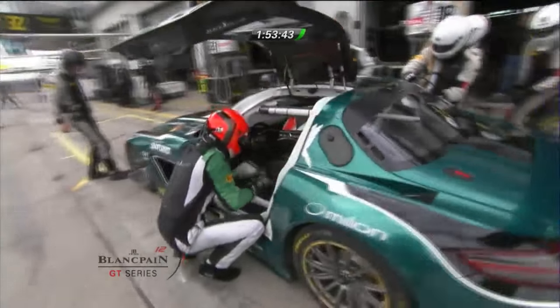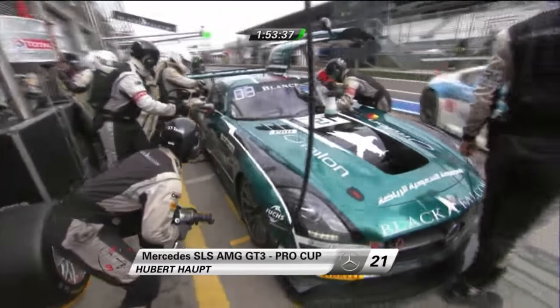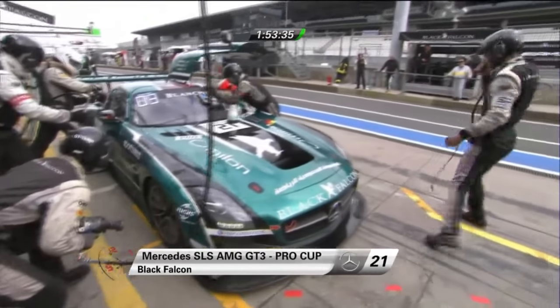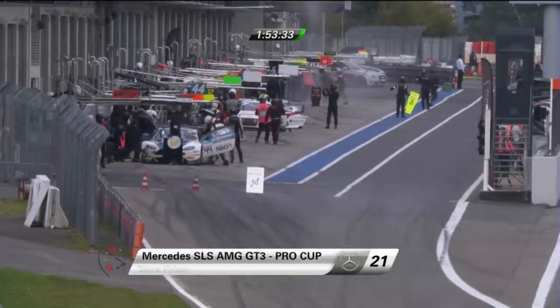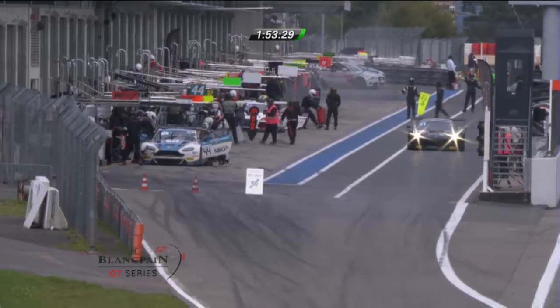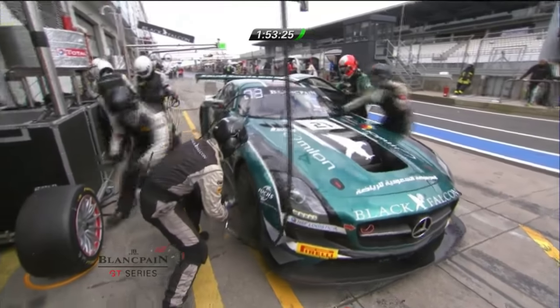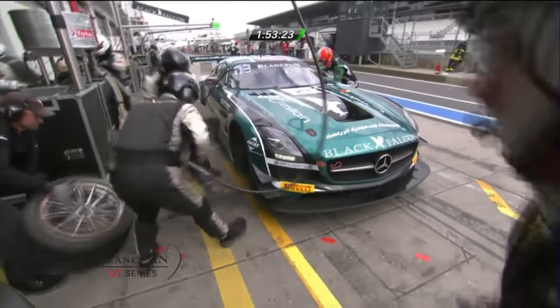Excellent decision by the WRT team and Adam Hardy at the computer to say, right, this is it, we're going to bring him in early, get Jean-Karl Vernay out of traffic. Hubert Haupt then, who was up in that leading group as well, pits. You saw the Motorbase Aston of Stefan Mücke come in. Away goes Dominik Baumann's black Ferrari. So where next does Hubert Haupt rejoin relative to Reip, Bortolotti and Frijns?